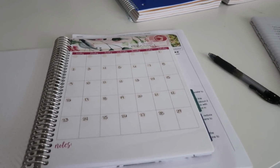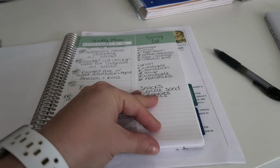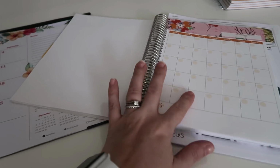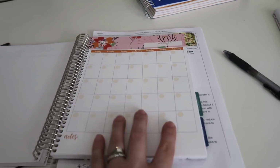I didn't meal plan a month for February. I did for March. So I'm gonna go to April. So actually I'm gonna do this first because I don't have this ready. I thought I did. So I'm gonna go ahead and fill in my calendar. I'm gonna write April at the top. I'm gonna write the dates.